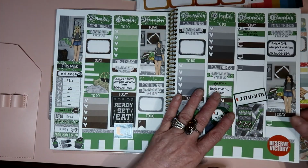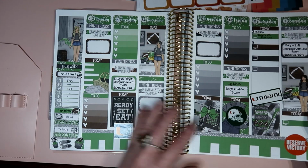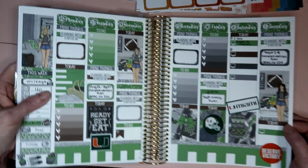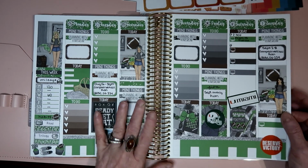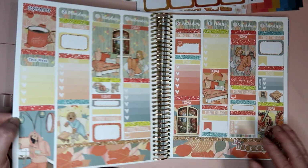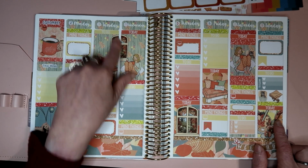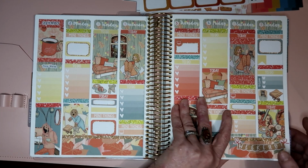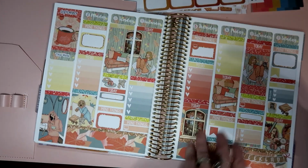Today I'm going to be laying down the week that we're in my Erin Condren vertical life planner, which is my memory planner. I wanted to go back and show you guys. I haven't filled it all in yet. This is the last one that you guys saw that I filled in. This was football. I think it was called Footballs 2. And then I got this one right here. I need to start putting the names of them. I think this one, let's see if I have it.